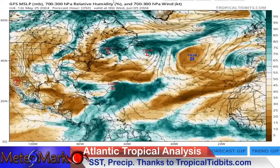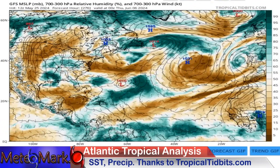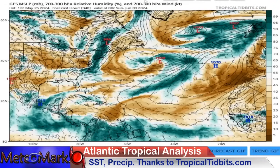So we got a big area of surge here. Now, this is what I want you to look at, Central America. I know many of you put in the comment section down below, it has been so dry and hot. It looks like, unfortunately, at least according to this model, it's going to continue to remain dry and hot. And look at even some mid-layer dry air as we come towards June 9th here across parts of the Caribbean.